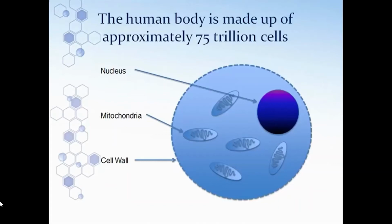So let's take a look at the cell. There are about 75 trillion cells in our body. All of them have a nucleus, they have multiple mitochondria, and they have a cell wall that leaves some things out of the cell, but can also take some things through the cell.